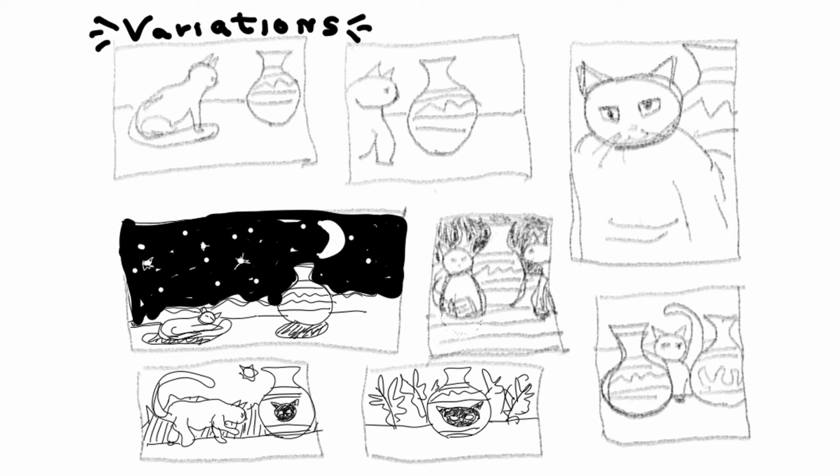For example, I had an idea for a painting of a cat and a vase. So my original thought was to have the cat looking at the vase, seeing the full figure of the cat in the vase. Then I thought maybe I could change the point of view for a more close-up point of view, or I could have the cat facing the viewer, or I could have two cats in one vase, or I could have two vases and one cat. I could have a vase with a face of a cat, or even a vase with the face of a cat with a real cat looking at it.